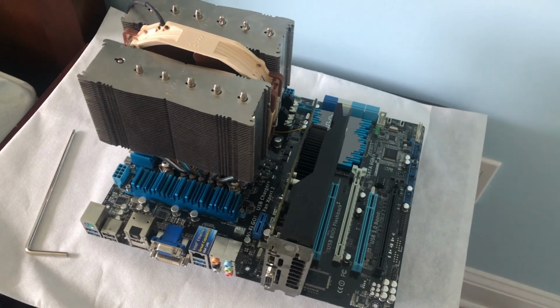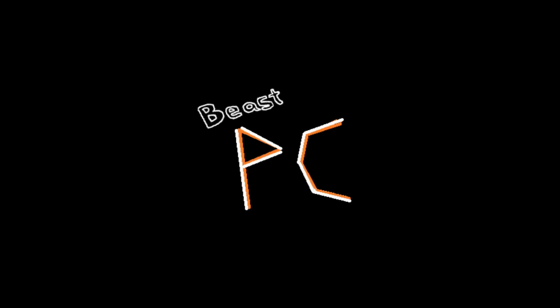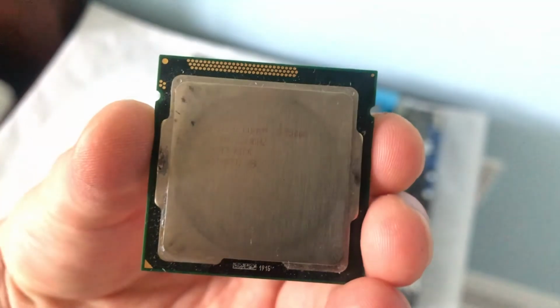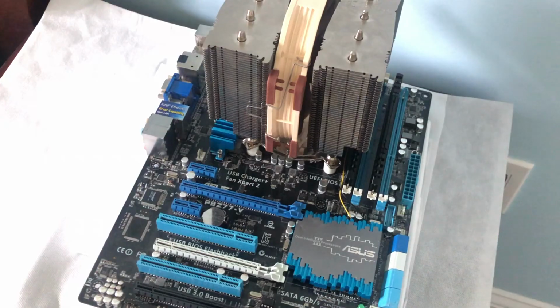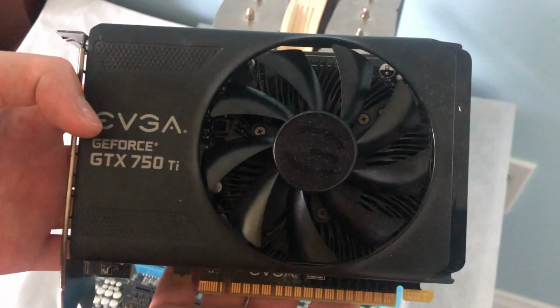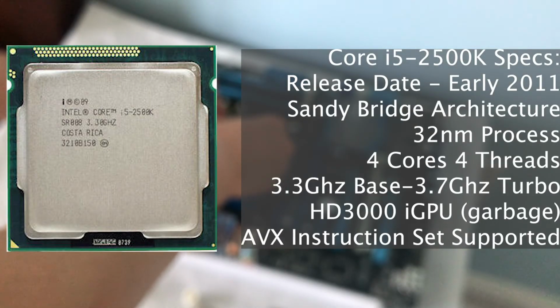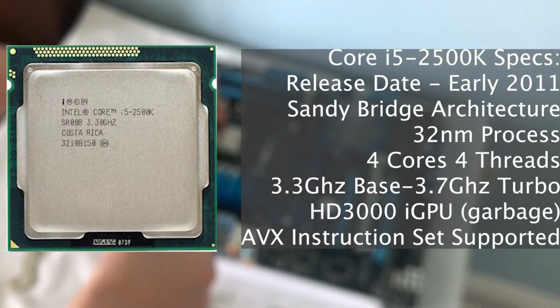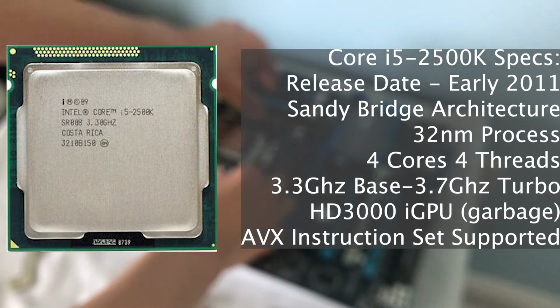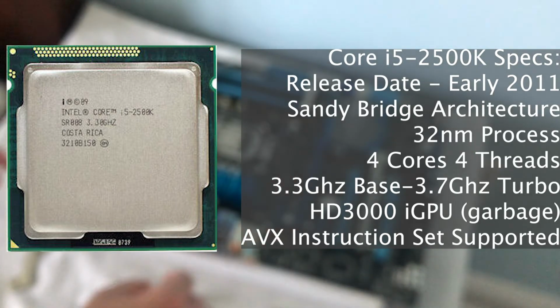We answer that question with two of the most important parts of the last decade. And they're these, an Intel Core i5-2500K and an NVIDIA GTX 750 Ti. What makes them special? Well, the i5 was released in 2011 and has aged masterfully into 2020. Upon release, it brought with it arguably Intel's last big performance jump.